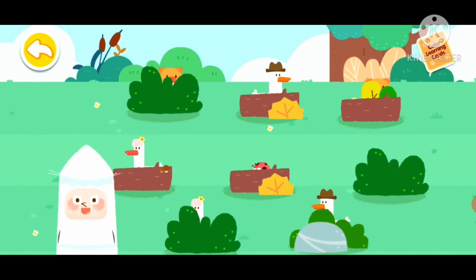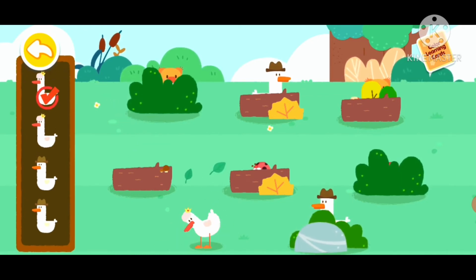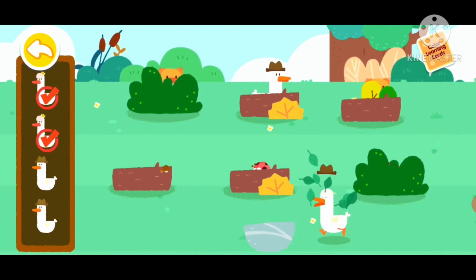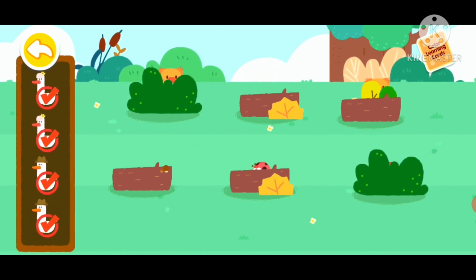The white geese are hiding. Let's find them! Found a white goose. White. Yeah, we found all the white geese.